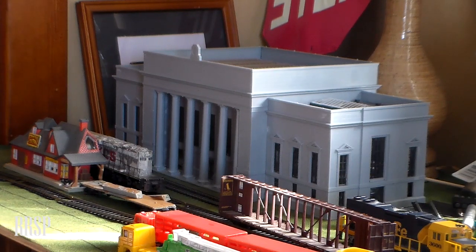Needs paint, needs probably a little bit of weathering too. But for what it cost, it was like free. I got it as a birthday present several years ago from a family friend, and it looks good on the layout. Maybe a little bit on the odd side because of the small town feel and then just a huge station. But it works.